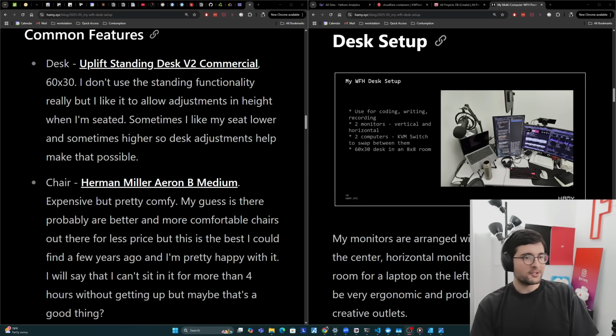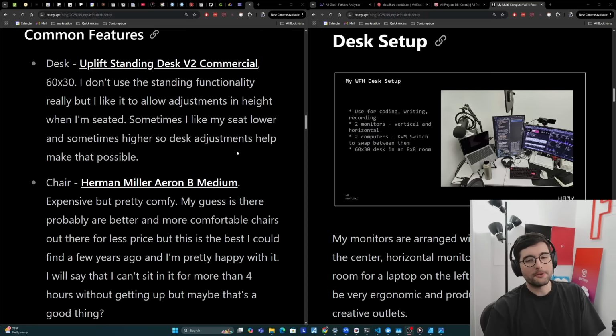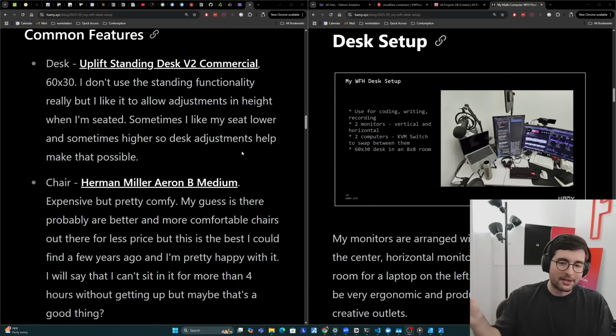Now for my chair, which you can't really see, this is my Herman Miller Aeron B Medium. It is pretty expensive, but I do find it to be pretty comfortable. My guess is that there probably are better and more comfortable chairs out there for cheaper, but this is the best I could find a few years ago, and I'm pretty happy with it, so I've just stuck with it. Now, I will say that I can't sit in it for more than 4 hours at a time without getting up, but I think maybe that's a good thing because you shouldn't be sitting down for that long without walking around. But if that's something you're looking for, if you're like a marathon gamer or something, then you might look for a different kind of chair.